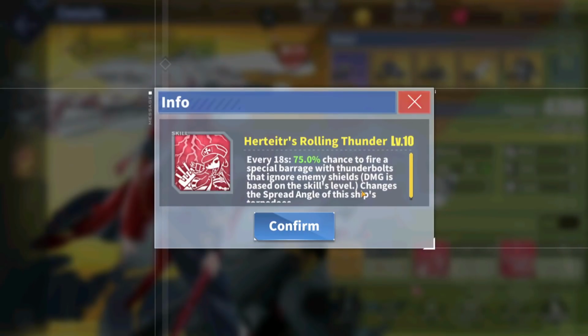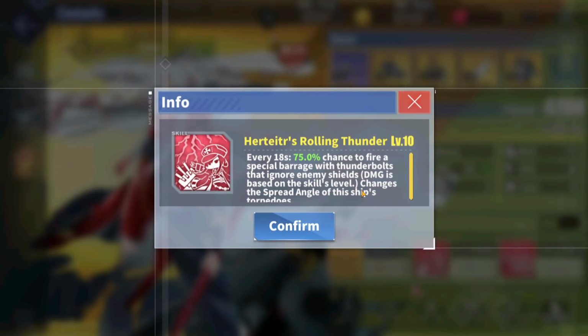For her second skill, every 18 seconds, Odin simply gets a 75% chance to shoot an insanely cool thunderbolt straight down the middle of your screen. It deals AP damage, ignores enemy shields, pierces through all enemies, and changes the spread angle of Odin's torpedoes.